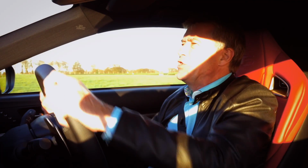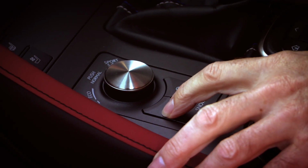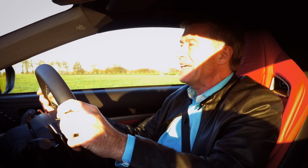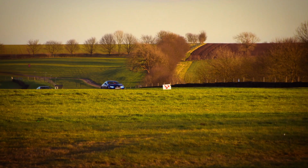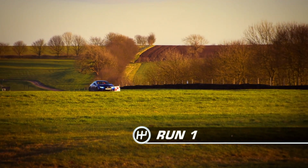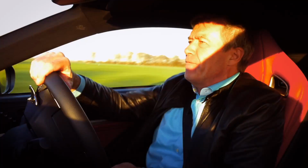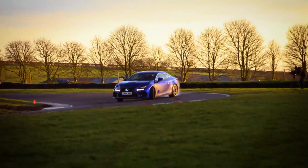Not too sure about this drifting. Big, heavy car. Feels a bit soft. I've got all the settings as tight as I can have them. How's that going to work? We shall see. Got to do the Scandinavian flick early on, so I'm going to be vicious. Now power, hold the power, more power. Oh.